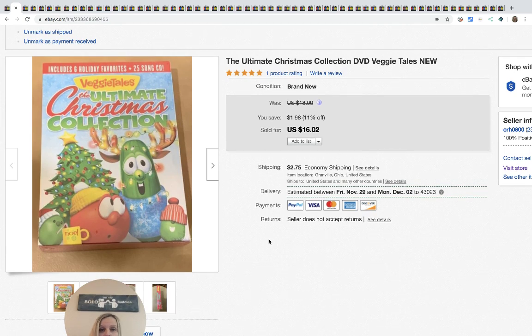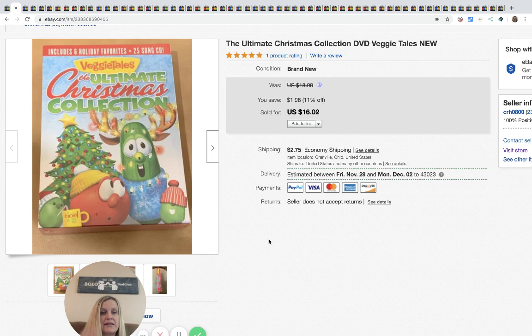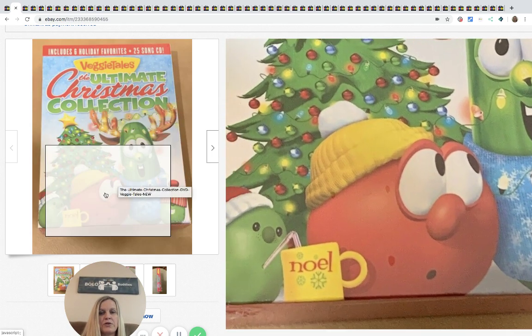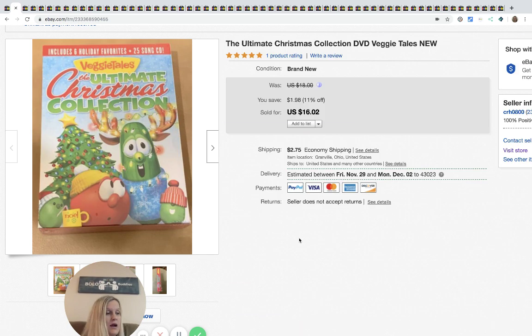I believe it's a Christian-based DVD series, and these little veggies talk. So super cute series. They do sell, and I sell quite a few of them. So whenever I see Veggie Tales, I definitely pick them up. I even sell them pre-owned, but if you can get them sealed, you're going to make more money on sealed items for sure.